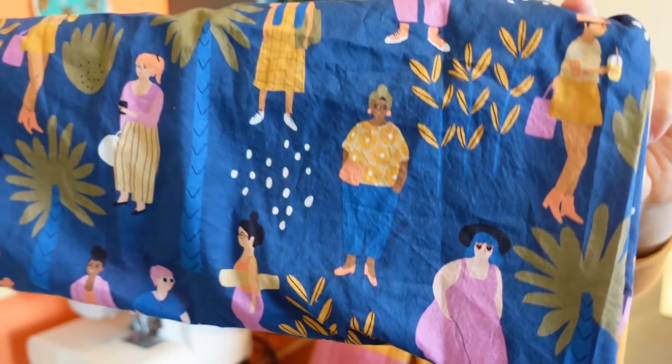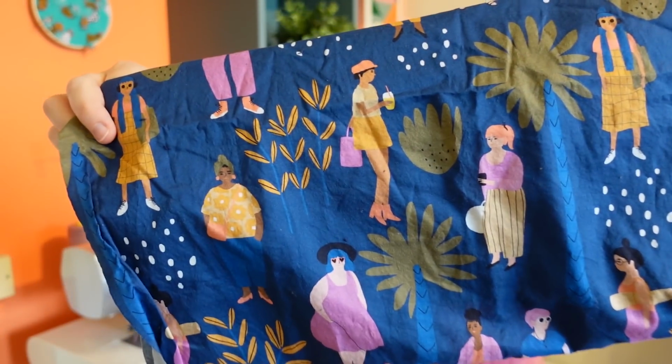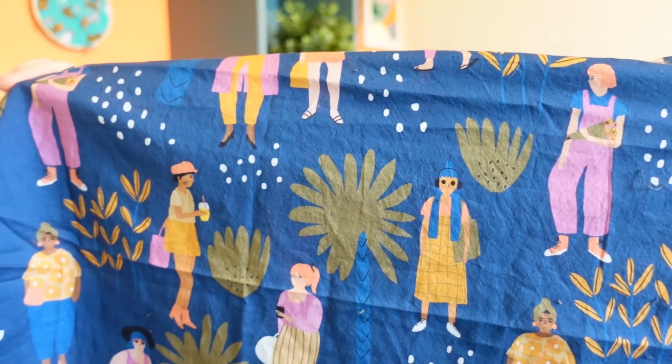It's a really fun fabric. It's got these quirky little people on it. There's some little dogs on there. They're doing a variety of fun little activities. I think it is super duper fun, but it's certainly not big enough for me to make a top from.